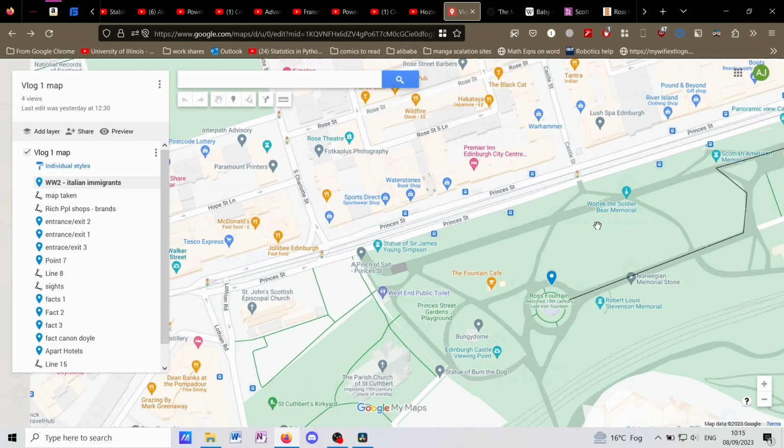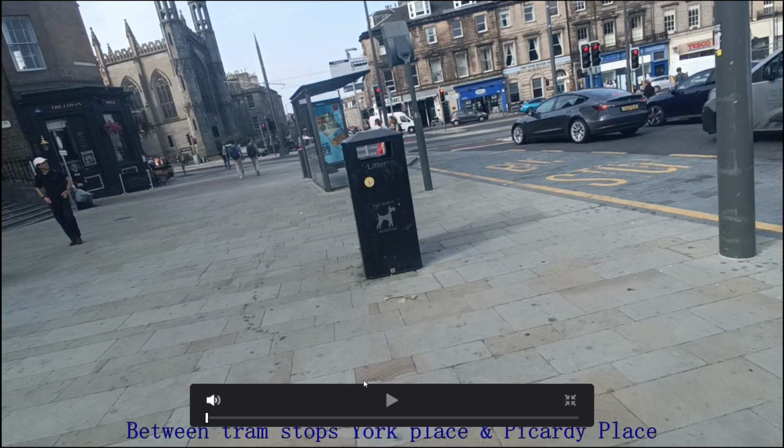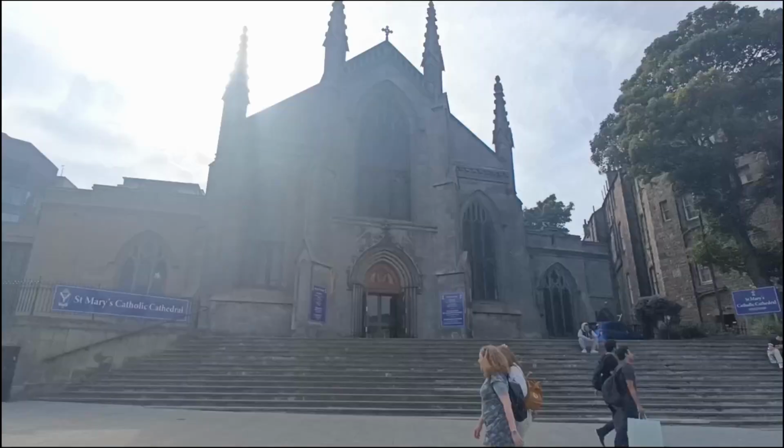So without further ado, I'll start the tour, and I'll probably come in and out of Google Maps to keep track of where we're going. Okay. And if you want to look to the right, there's a massive castle. There's the famous Conan Doyle pub. A massive church. I'd zoom out a little here, but you can't zoom out. Massive church.